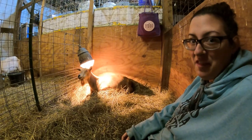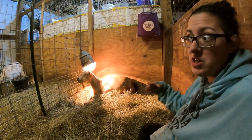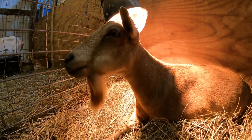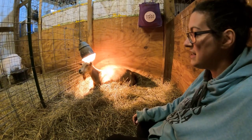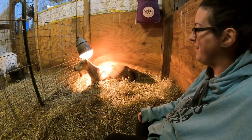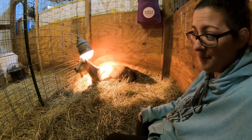One of the ways that I can tell that things are going well without really knowing much at all about where she is in her progression is the fact that she's chewing her cud. A goat chewing their cud is a very content, happy, and healthy goat. I take a lot of comfort in seeing that. I want to see her chew her cud at least every 20 to 30 minutes, and she's doing it much more frequently than that right now. And I have seen little tiny pushes, though I didn't get them on camera, but we're close.